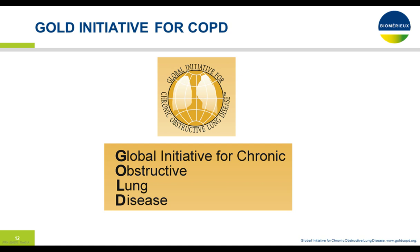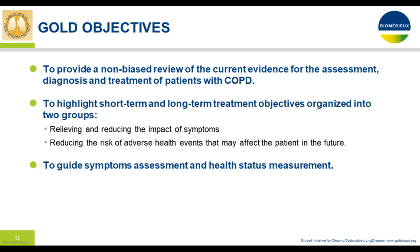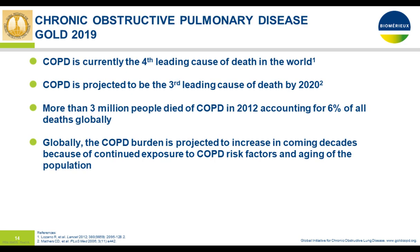The GOLD initiative for COPD came out in the late 1980s, and its primary function was to produce a non-biased review of the current evidence for assessment, diagnosis, and treatment of patients with COPD, and to highlight short-term and long-term treatment objectives organized into 2 groups, one in relieving and reducing the impact of symptoms, and secondarily to reduce the risk of adverse health events that may affect the patient in the future, to guide symptom assessment and health status management.